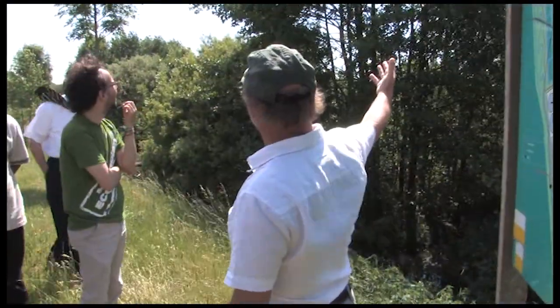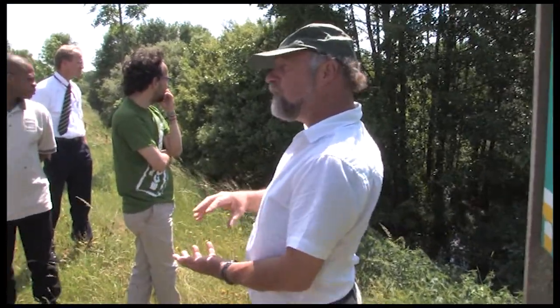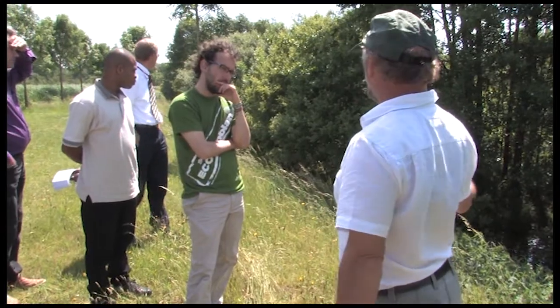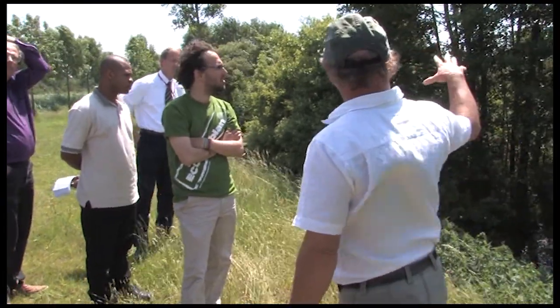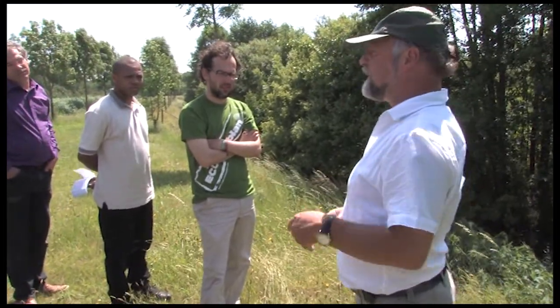Here you see the special trees like willow trees, which are able to grow in the water. They are standing continuously throughout the year with their roots in the water. They are very happy and they take out the nutrients from the water. When the trees are mature, then they start to cut the trees. And the last time I was here, that was a few weeks ago, I could see that they had cut the trees and the trees were still laying on the ground to be collected.